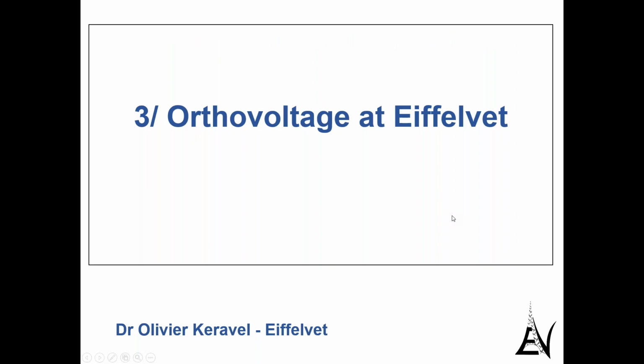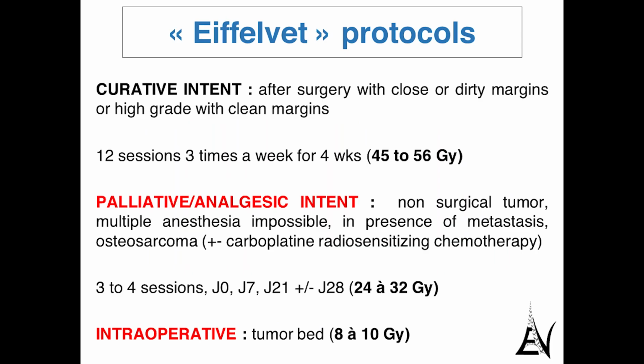So the way we use it at Eiffelvet, these are the protocols. I'm not going to go into the curative intent protocol. I will focus more today on what I think is very interesting with orthovoltage, the palliative protocol. So usually we do 3 to 4 sessions of 8 gray to 10 gray, and we use the same dose for intra-op radiation therapy.